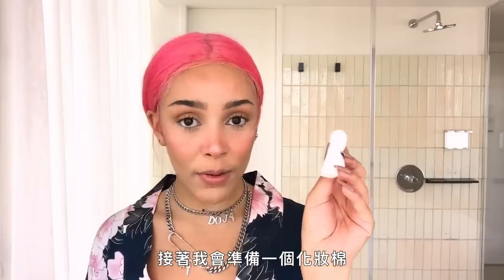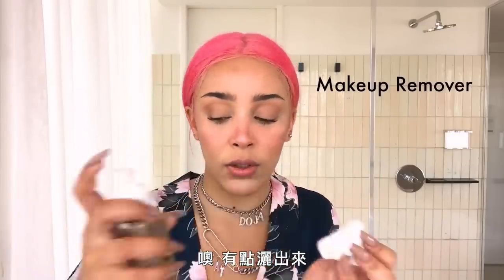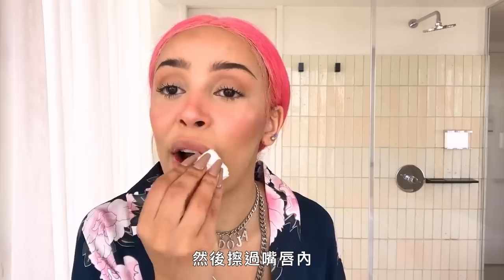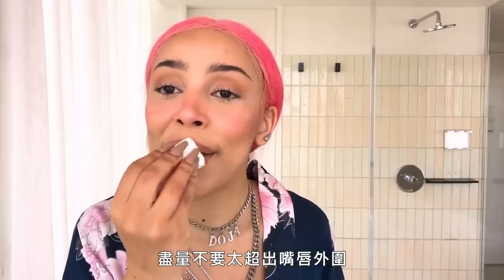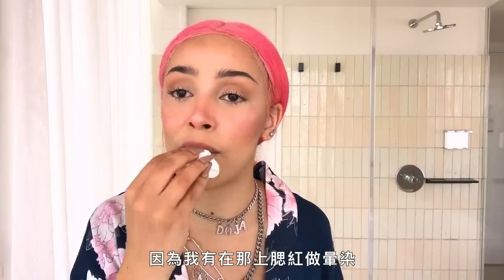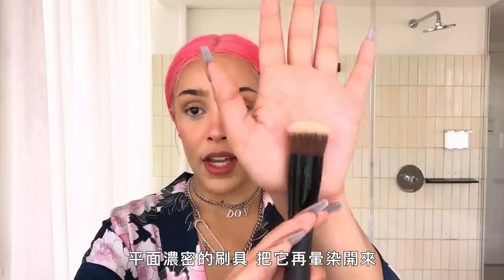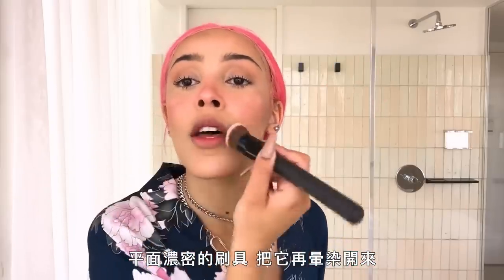So I take a cotton pad and I put any makeup remover on it. Oh, a little splash splash. Just go over the inside of my lips. I try not to go too much on the outside because I put blush there to sort of blend that out. It looks a little bit, because my lips are very red. I take this flat, dense brush and I blend that back in.